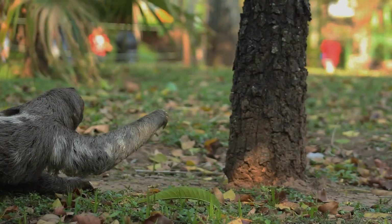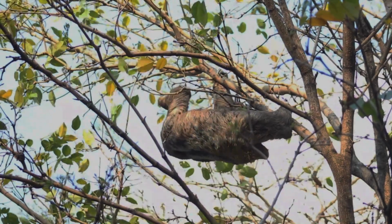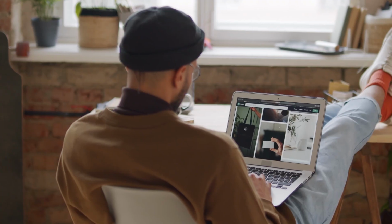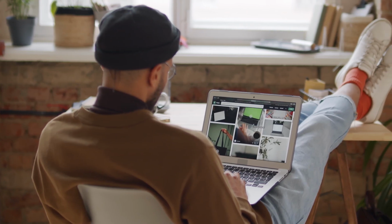Sloth. Sloths are naturally slow, but still, they manage to climb the tree. Do you get my point? Even though they are doing their thing slowly, they still manage to do their task effectively. Just like us humans, even though we do tasks at a slow pace, we can still manage to finish our tasks.